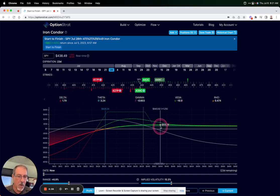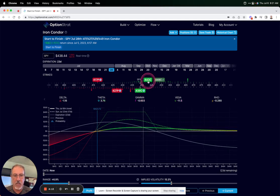While we might go up, I think we're more likely to chop sideways or possibly go up a little bit. So by skewing this a little bit like this, and again, you might not have delta on yours if you're using the totally free version. You may need to upgrade for this, but it's well worth it to get this additional information to help you in looking at your positions. So let's just say that I'm okay with this.